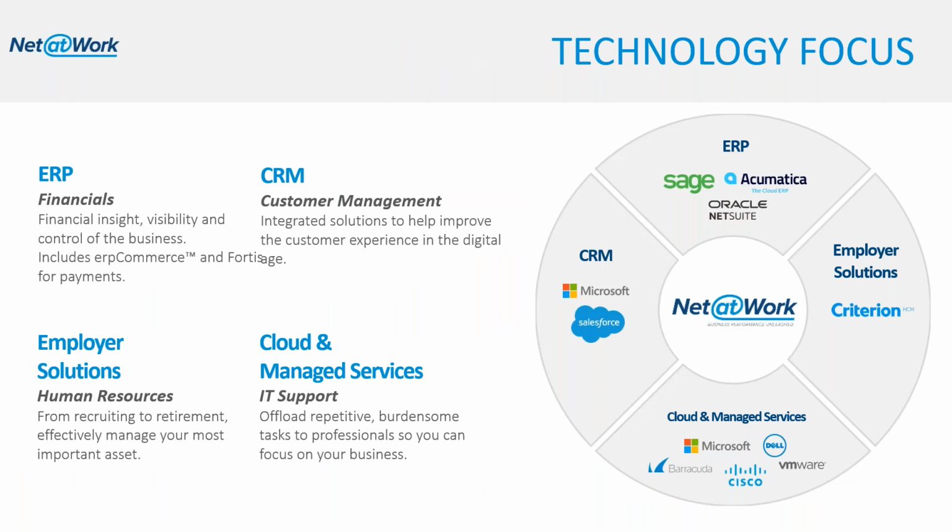This slide here is simply to point out that we do more than just ERP. We do have a practice dedicated to employer solutions, so payroll and HR solutions. We have a dedicated practice to CRM as well, whether you're using a point solution for CRM, such as Salesforce or Microsoft. Today, we're going to look at the CRM that's embedded within Acumatica. We do also provide cloud hosting services as well, whether that be through Amazon Web Services, Microsoft, or otherwise.